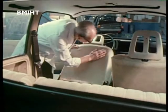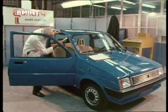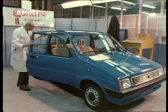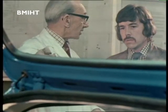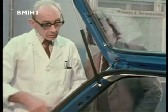Quality had become a mania. Every vehicle was scrutinized down to the smallest detail by experts just looking for the slightest sign of trouble. Potential problems were spotted and solutions found long before they had any chance of appearing in volume production vehicles.